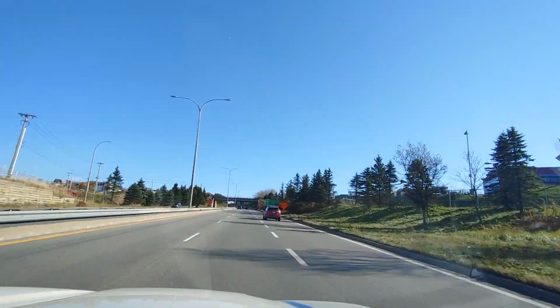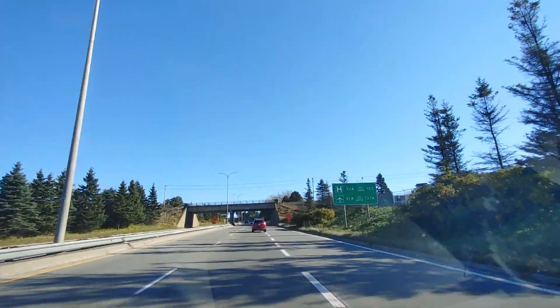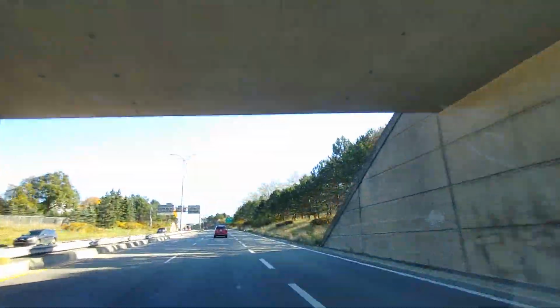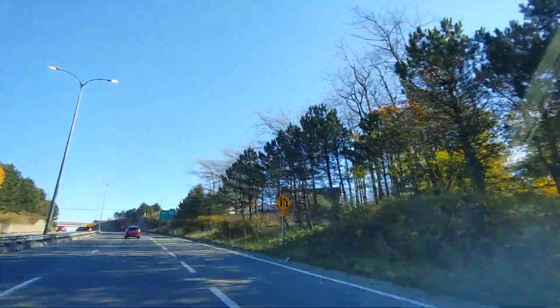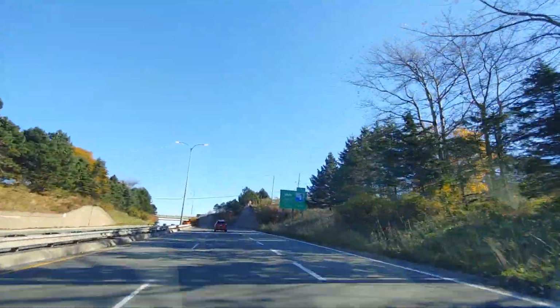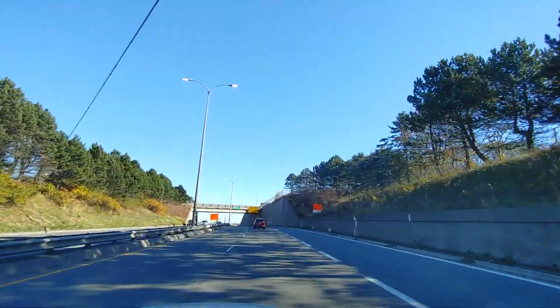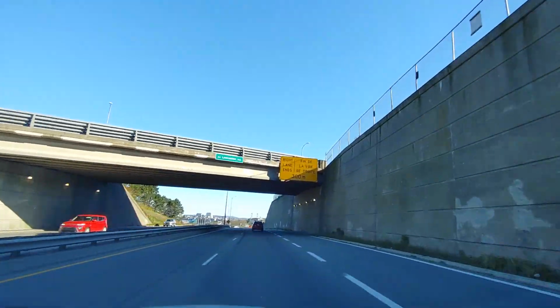And just past this overpass, we are now heading into West Side St. John, known as the Lower West Side, which is where we live currently. We love it. The Digby Ferry is there to get to Nova Scotia. We're in walking distance to 3 different beaches, so we really like that.